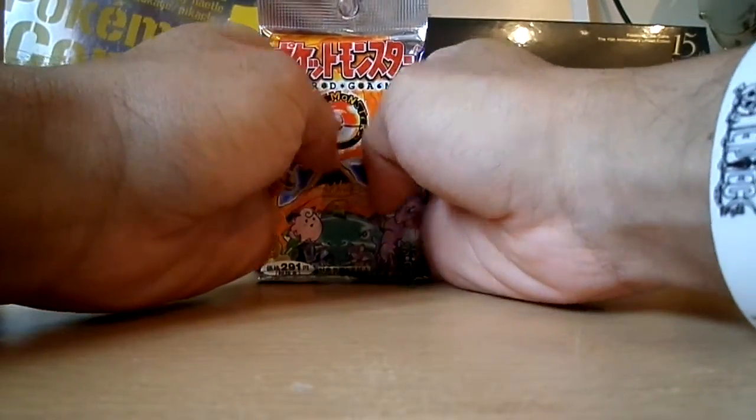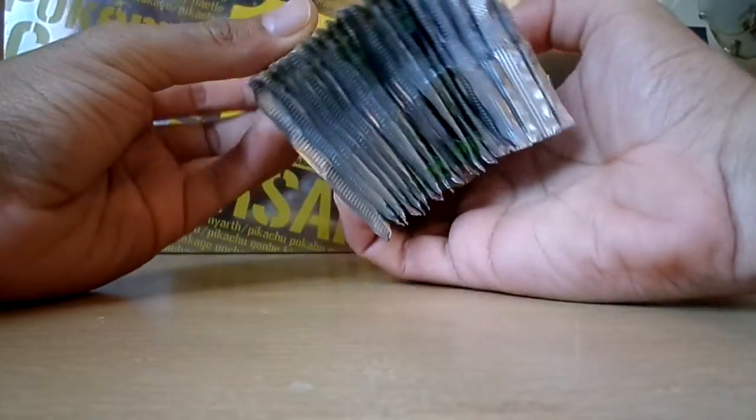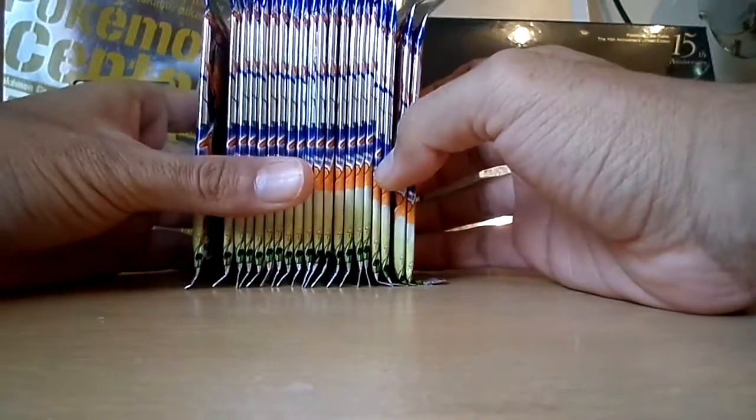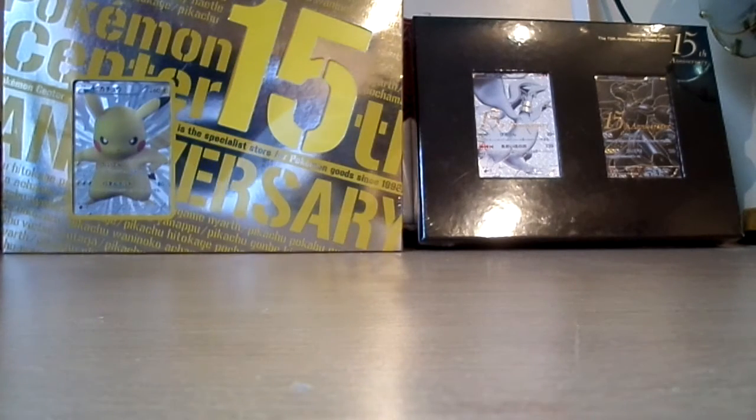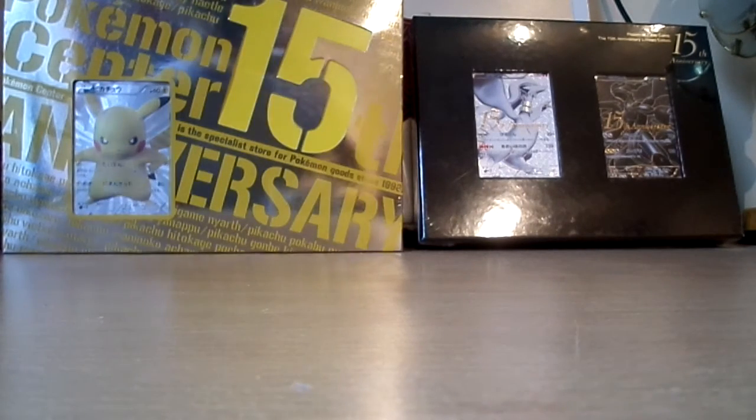So 20 packs I've got together. I'll probably open about 10 of them, I think, and I'll do a little video as well, and that's what I'll show you guys. So yeah, that's 20 booster packs there. And that is actually it for my two boxes.